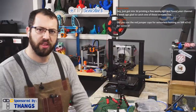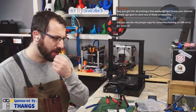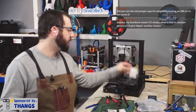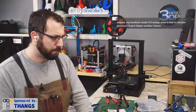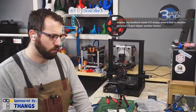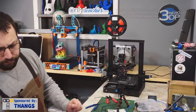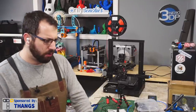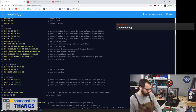I forgot I have to reset. I gotta go in and adjust the thermistor, because I think before I had a Beta 3950 and now I have an NTC 100K. So system, config G. Let's see here.